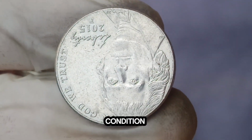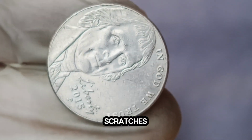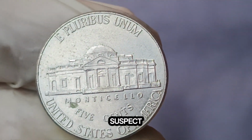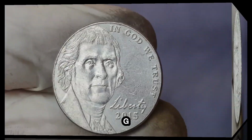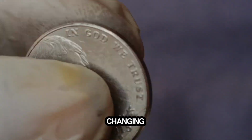Check the coin's condition. The better the condition, the higher the value. If your coin has no scratches, wear, or marks, it could be a high-grade rarity. Get it professionally graded. If you suspect you have a rare version, send it to a professional grading service like PCGS or NGC. A high-grade error coin could be your ticket to a life-changing payday.